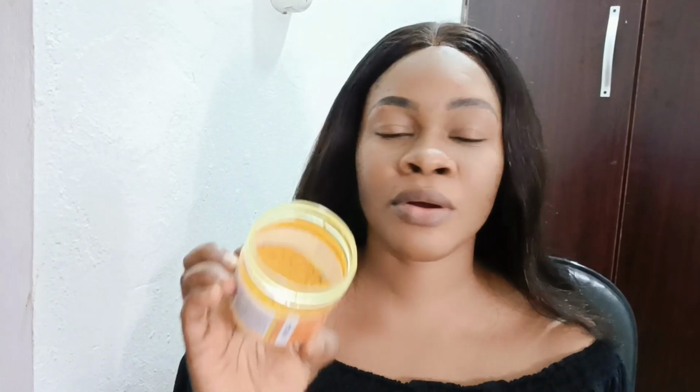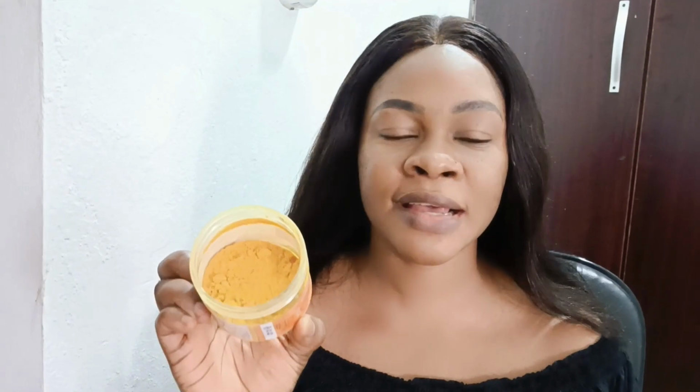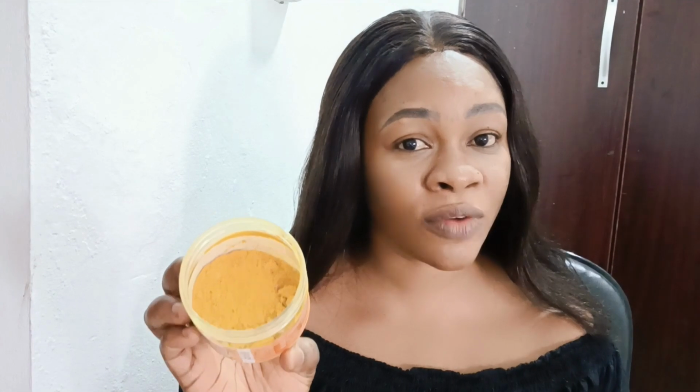Like now, I don't have any makeup on my skin. I make sure once in a while I add turmeric into my facial treatment or body treatment to brighten it. There are some skincare products like soap and cream that have this as one of the ingredients. It's going to do you a good job.